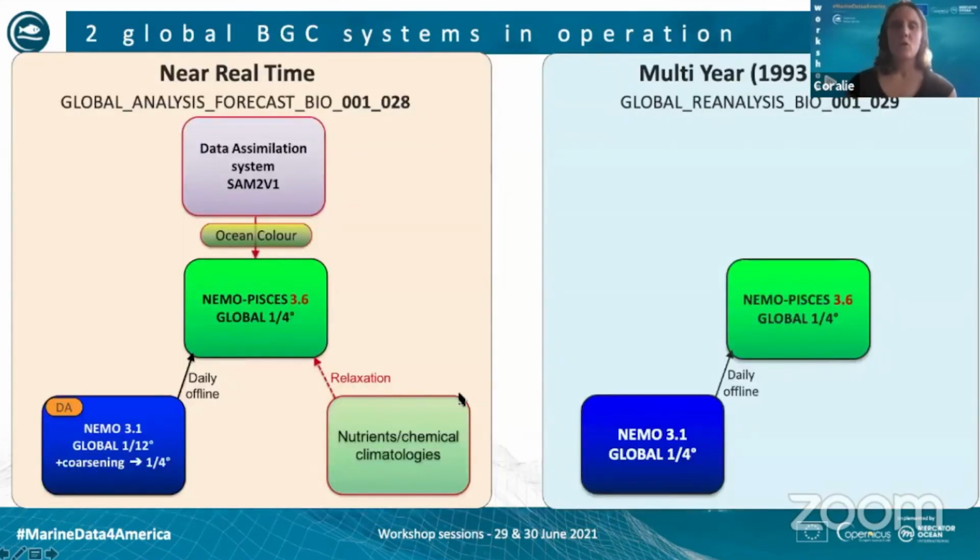So talking now about the global systems, we have 2 systems on the Marine Copernicus portal, the near real-time one on the left and the multi-year product on the right. Both systems have common modules for the sake of homogeneity. They are indeed operating the 3.6 version of the NEMO PISCES biogeochemical model on a global quarter-degree grid and are forced on an offline daily basis with the NEMO 3.1 physical model. But there are also a few differences between the 2 systems. The near real-time system is forced with a higher resolution physical model, and there is a coarsening from 12 to quarter-degree grid.